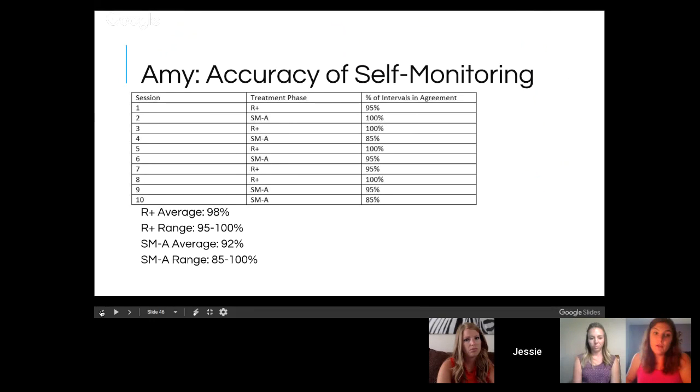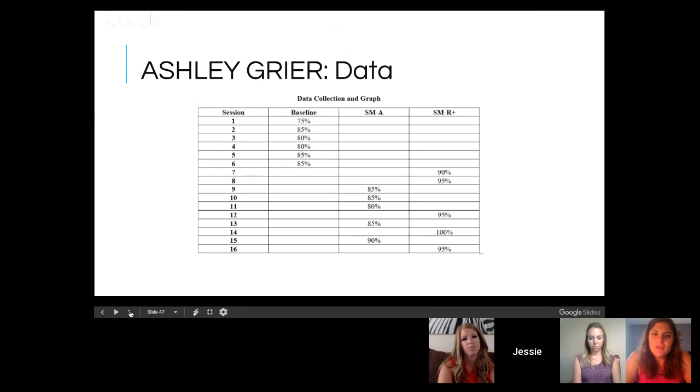And for the accuracy of self-monitoring, in the self-monitoring alone, where there's no reinforcement given, my scores matching the observer were lower, 92%, and then in the reinforcement condition, it was 98%. So, yeah, I guess you could say something, but even so, there's still not that much there. Anyway, let's move to Ashley.